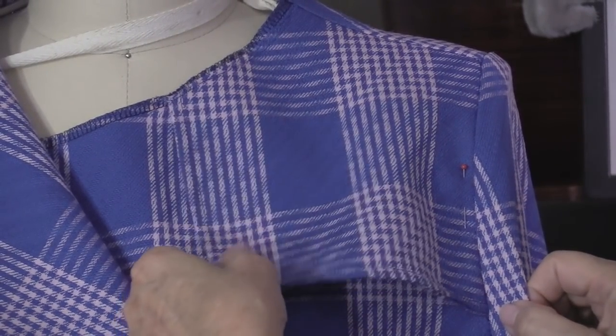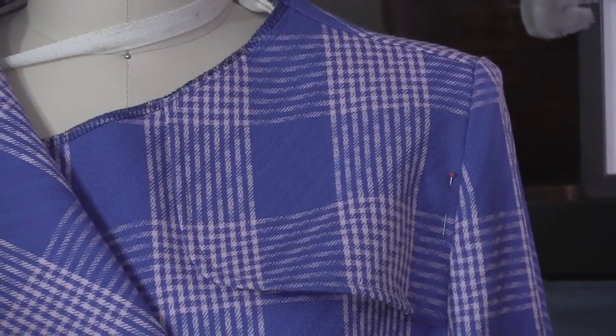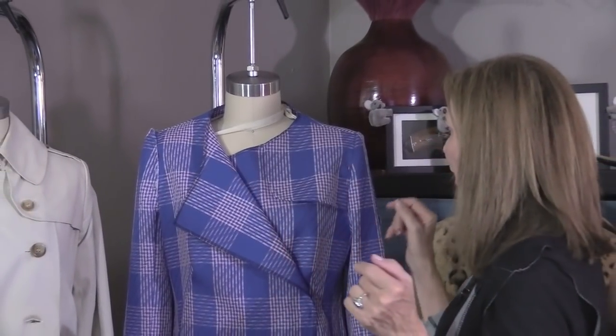I top stitched it, and then there's a button. If you decide you want to do that, it comes over in buttons. But I honestly think even if you leave it open, it's just a great look. I love a shield. I think it just says trench coat. But how many pieces you decide to use is totally your call.